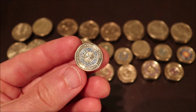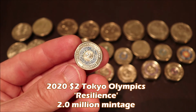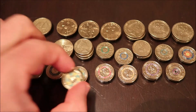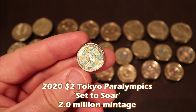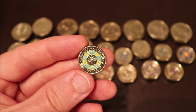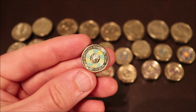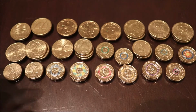The 2020 Tokyo Olympic Games, this one is the Resilience, 2 million of those. And the Paralympic version, which is also 2 million, this is the Set to Soar. I'm really liking this coin. It just stands out in the mint roll straight away. Just love the green and gold on it. It's really nice, this coin. It's really cool. So definitely enjoy finding those.